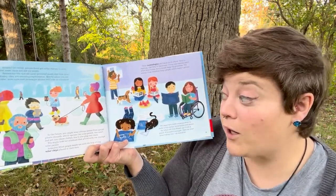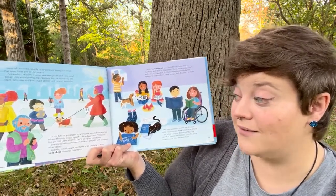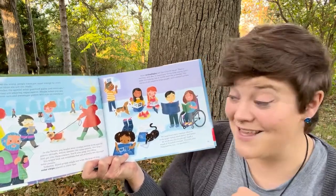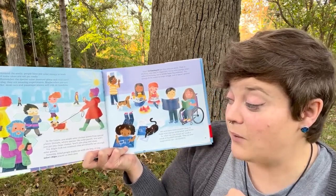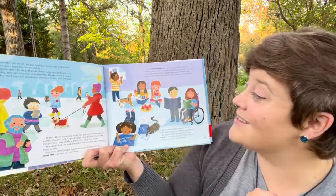In the future, you might wear clothes woven from special plastic threads, which operate like solar panels. You won't just get into these clothes, you'll also plug into them. You might look out windows that are actually see-through solar panels. Someday, blind people might see with the help of tiny solar chips placed in their eyes.